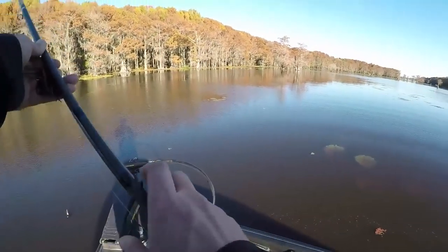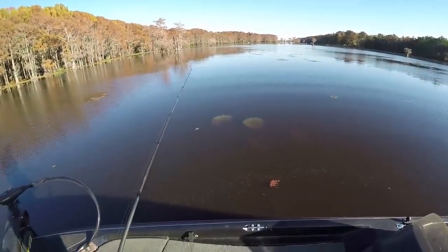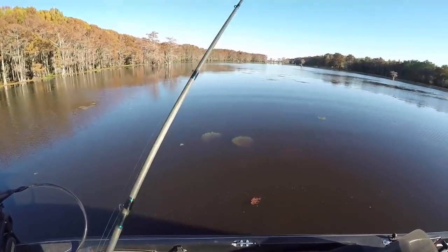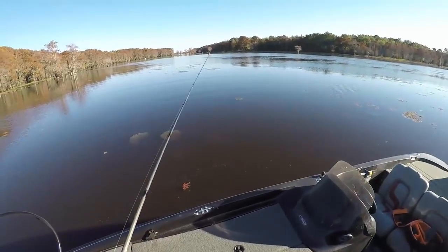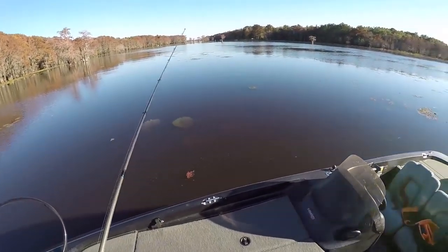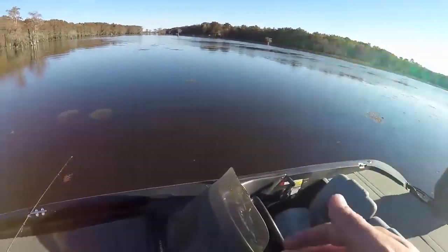Pair that with a dude from Chicago that has never seen a cypress tree before, and you don't exactly have a recipe for success. The lady at the ramp was like, yeah, fishing sucks. Talked to 3 people that said they haven't caught one yet today. So all that means is that we're gonna be super stoked when we catch one.